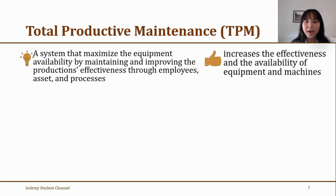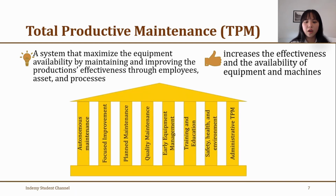TPM has 8 pillars to guide you in implementing the system. They are autonomous maintenance, focused improvement, plant maintenance, quality maintenance, early equipment management, training and education, safety, health and environment, and the last one is administrative TPM. I will just give you the idea of each of these pillars.